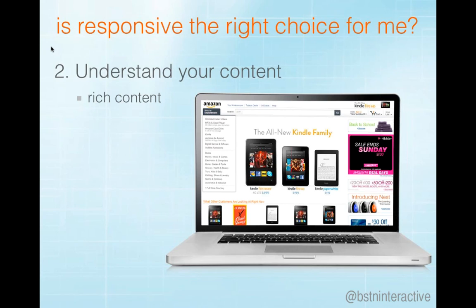Also, sites with super rich content like Amazon, where you have everything from reviews to similar products to things that you've bought previously that are like that, there's a lot of content to put on one page. And sometimes reorganizing that in a responsive manner can be quite a challenge. It sometimes makes better sense to have a mobile version of that particular site where you can completely relay out the entire user flow, completely relay out the user experience, and make it more palatable for your user.